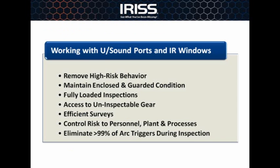So when you're working with ultrasound ports and IR windows, you remove what's classed as a higher risk behavior, and that's the opening of the doors to access the equipment. You maintain what NFPA call an enclosed and guarded condition. That means the switch is closed and guarded, and you're working safe. The fully loaded inspections are completed. You gain access to what we call uninspectable switchgear, and that's switchgear that you have to de-energize before you open it up because of switch interlocks. Putting these methods in place enables you to leave that switch closed and inspect it safely.